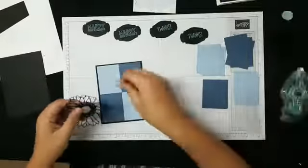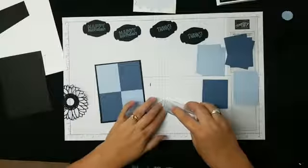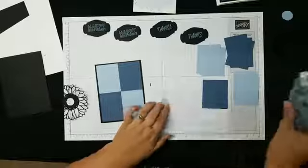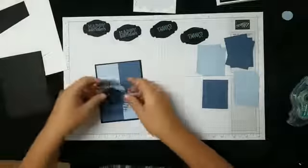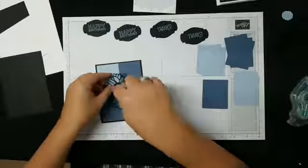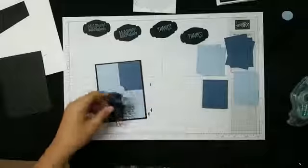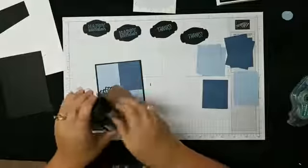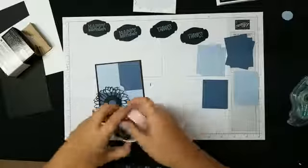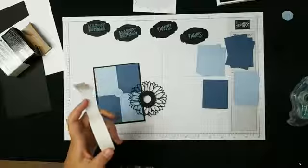Now, a couple tips for this. You're gonna want to put the center on there first because it's really hard to get the center to go down when you're lining up. It's just easier to go with the center down first so you don't have to worry about whether or not it's gonna work.